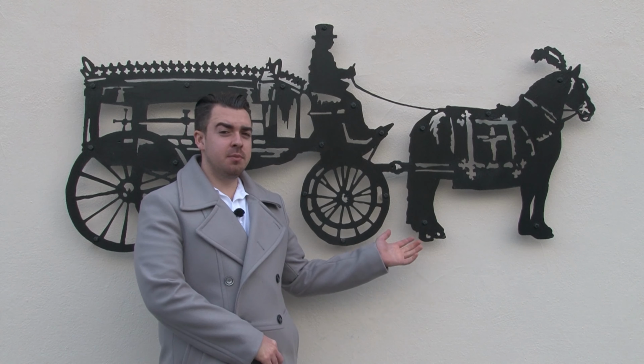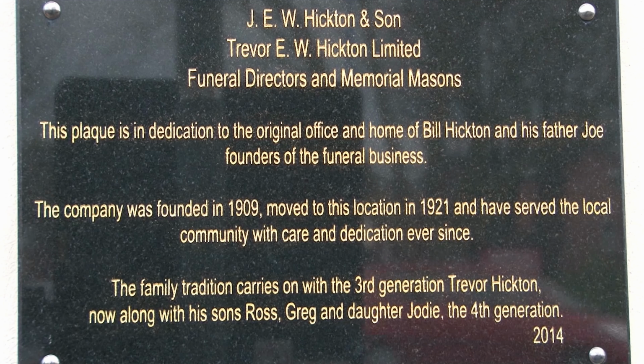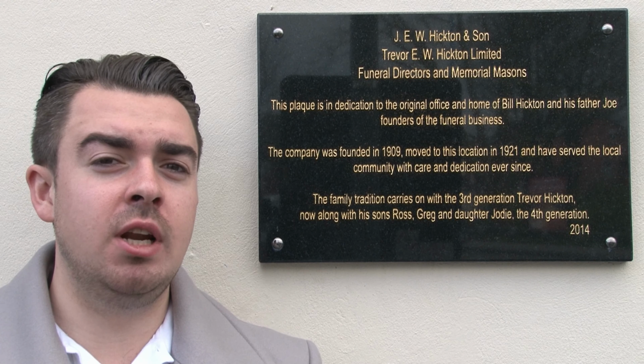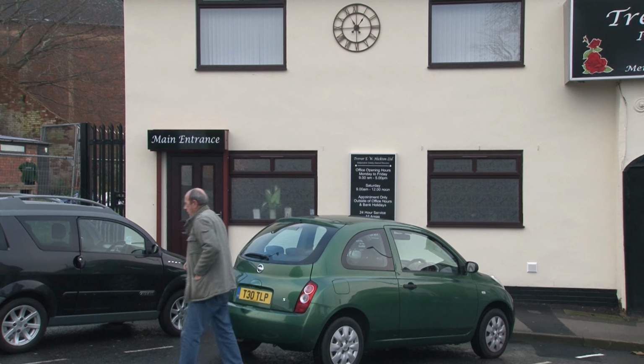Well, this is our artist's impression of a wrought iron horse-drawn carriage, very thankfully made by Luke Perry, the local artist and sculptor. We're very proud of it. This is a plaque we had made in dedication of the 4 generations of the owners of the business, which is situated on the original entrance of the original building before we had the new one built.